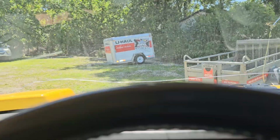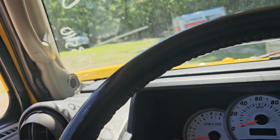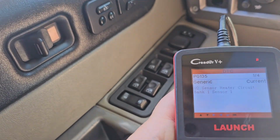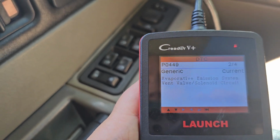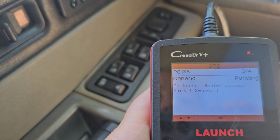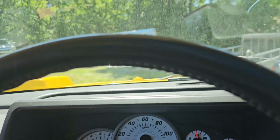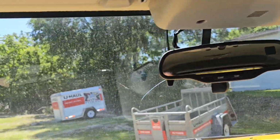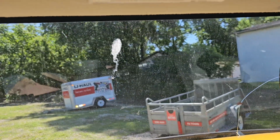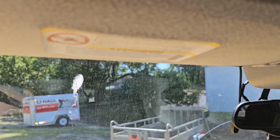There are no check engine lights listed, but I always pull my computer, even if there's no lights, just to check. And there are just some exhaust codes: 135, an O2 sensor code, and 449, an evap code. So it's just two codes, 135 and 449. I don't remember if the exhaust is louder than it should be, but that would be what I would imagine, just some kind of leak or pinhole in the exhaust system.